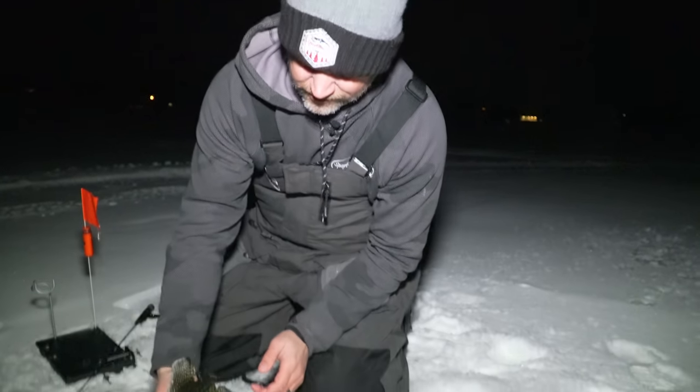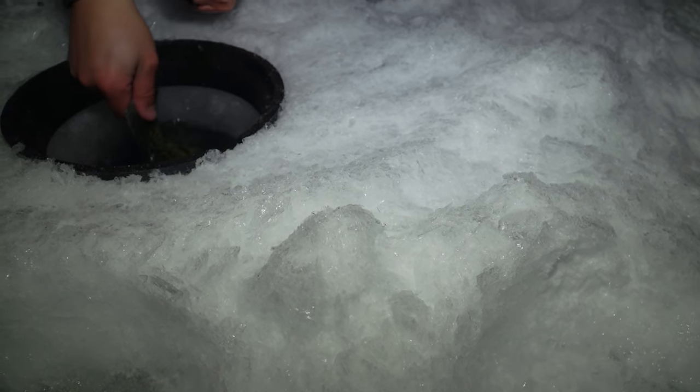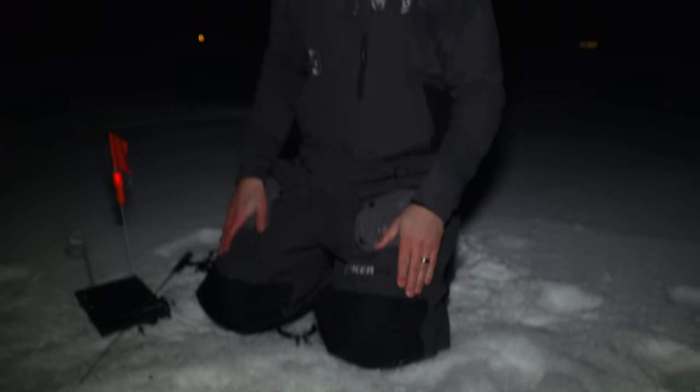And you can see how cold it is. His fins are freezing up super fast. And we don't want to keep any of these big ones like this. There he goes. All right, I love it.